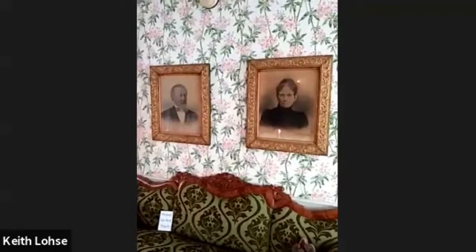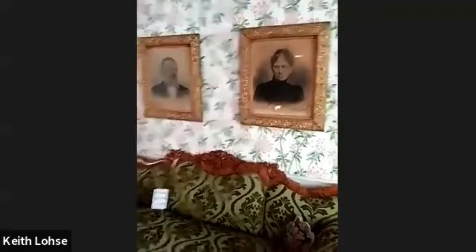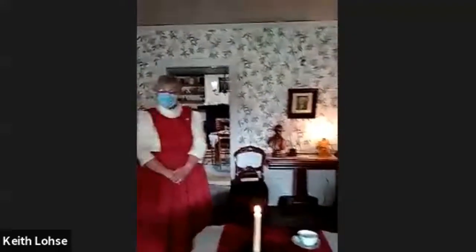We have pictures of Thomas and Christine on the wall here, overlooking their parlor. This parlor was important not just in Albany history, but also in Oregon history. Abraham Lincoln's Republican Party in Oregon was founded in this parlor, as well as early statehood meetings were held here. 4 of the churches in town were established in worship services held in this parlor. So you can see it's a very important part of the history of the area.